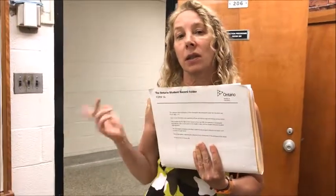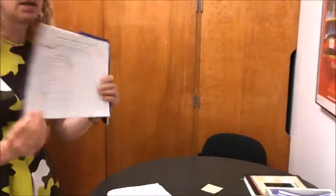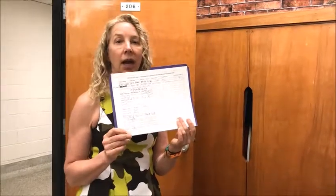So we're looking at September, right? Now, will all the OSRs be in by September? Maybe not. So probably the best thing for you to do is to touch base with the office assistant and ask whether or not the OSR is in. Now, what you want to do as well is you want to sign out. Very important. Make sure you do this so that we know if an OSR is missing. It could be misfiled, but at least we know who was the last person that had the OSR.